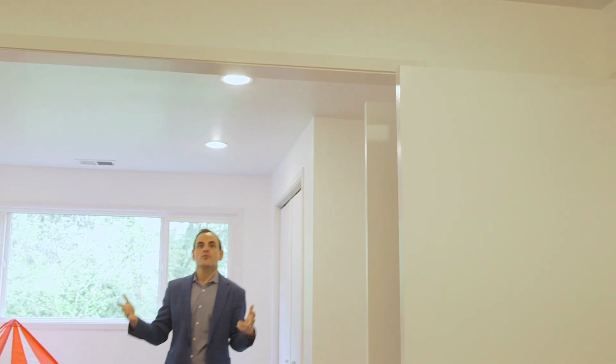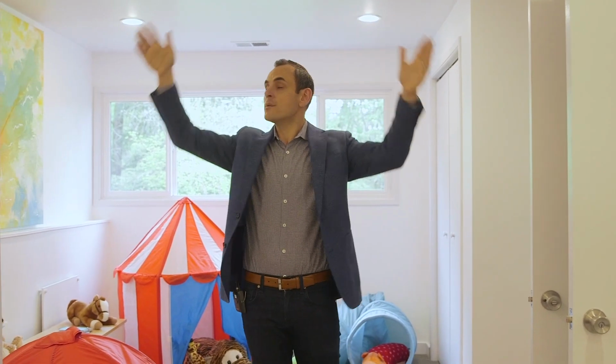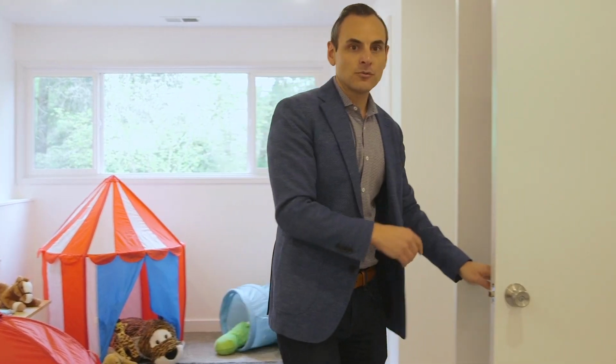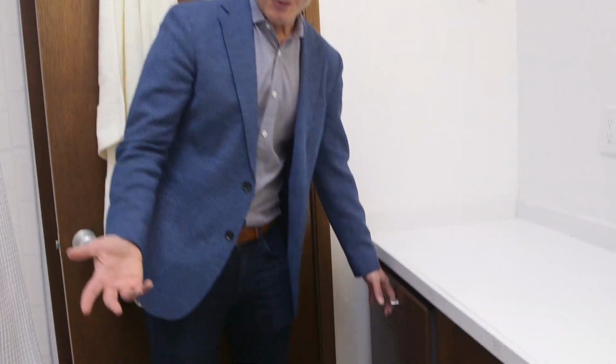This lower level bedroom is massive. It's like two rooms in one. And back when they renovated the home, they had opened up this wall, but it could be easily closed off to create that separate room again. And it even has its own door. Who doesn't love a laundry chute? Check this out.